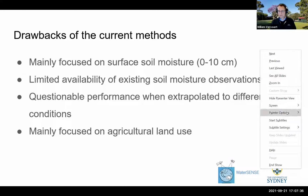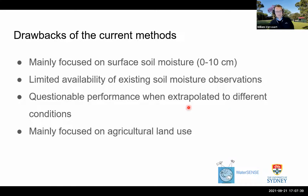I'm just going to get another pointer. So you have a laser pointer.